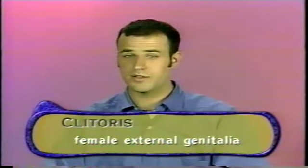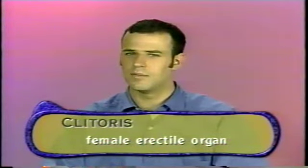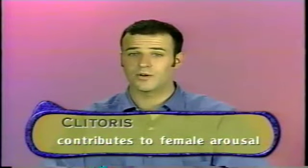The clitoris is the last part of the female external genitalia that we'll talk about. The clitoris is a female erectile organ that's like the penis. It's the main structure that contributes to female arousal.